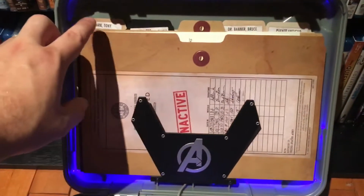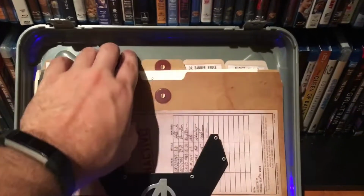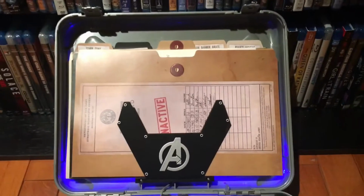Also included up here for the extras are a bunch of Agents of S.H.I.E.L.D. files. There's all kinds of goodies in here about the movies. Tony Stark has a file, and Dr. Bruce Banner has a file, and there's a ton of paperwork you can go through.